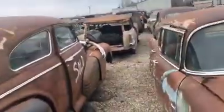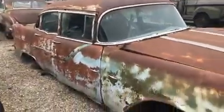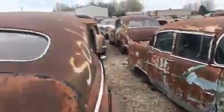We've got a 55 Pontiac Star Chief. Kind of an interesting story about that car. That was one of the very first cars I ever bought. We may do a video on that one time. I was 10 years old when I bought that car.